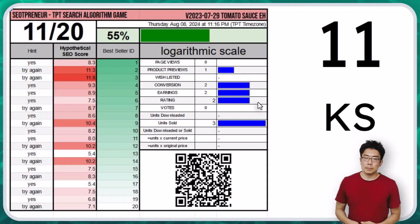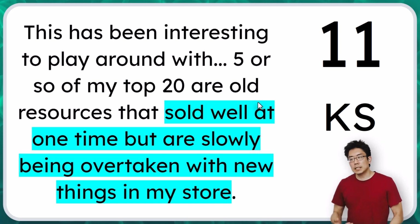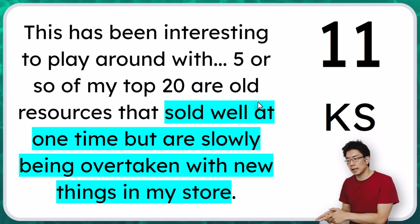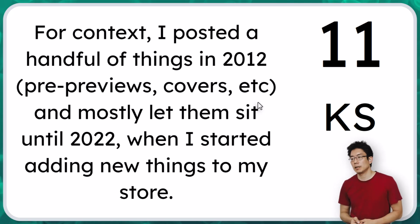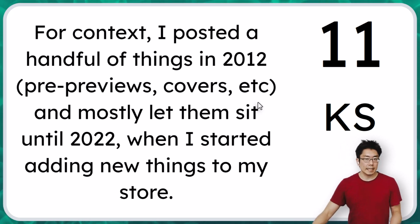Entry number 11 was by KS. It looks like units sold was the biggest factor for them. So I tallied that up here, and they wrote, "This has been interesting to play around with. 5 or so of my top 20 are old resources that sold well at one time, but are slowly being overtaken with new things in my store. For context, I posted a handful of things in 2012, pre-previews, covers, etc., and mostly let them sit until 2022, when I started adding new things to my store.